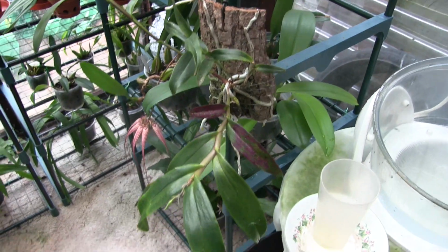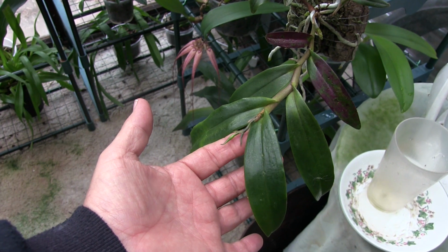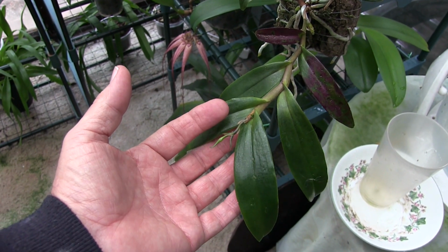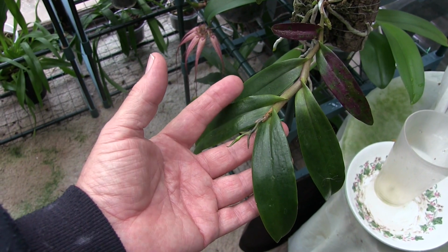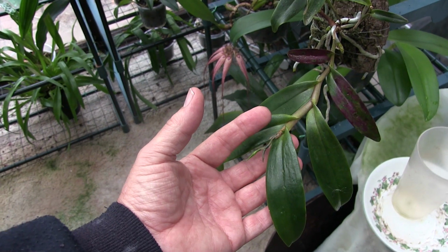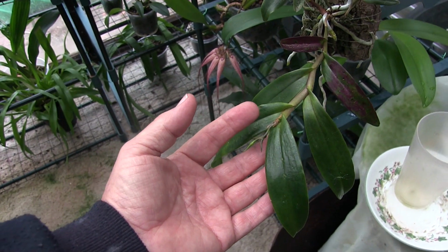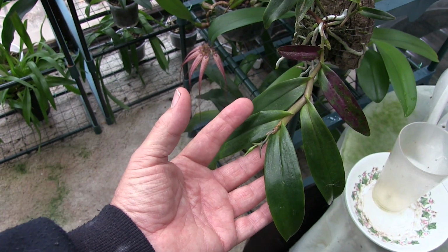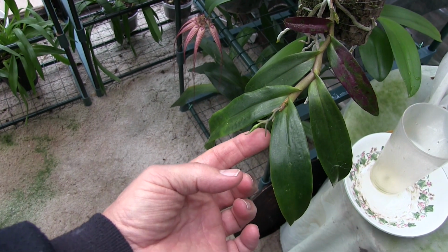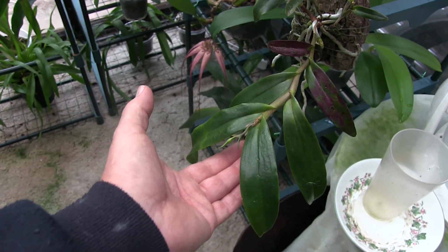Good new root systems, and we have a bud at long last. So that's going to be another first time bloomer. That spike's been sitting there doing nothing for ages, and now it's decided it is going to actually bloom. It could still blast, you never know, but it's looking good at the moment. And according to words that I've read, this is supposed to have a single bloom. Well, that looks remarkably like two to me. Anyway, if it does bloom, it'll be a first timer.